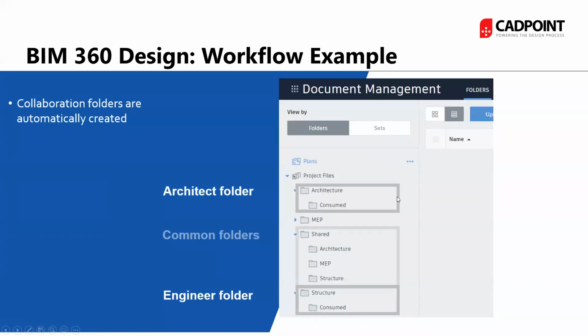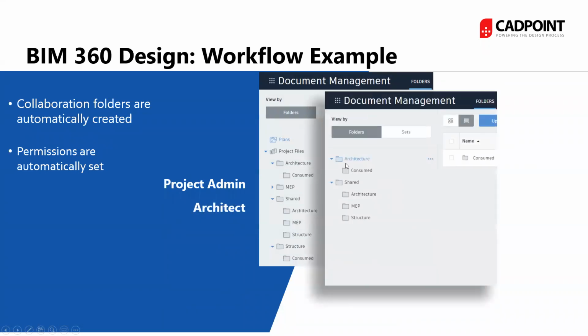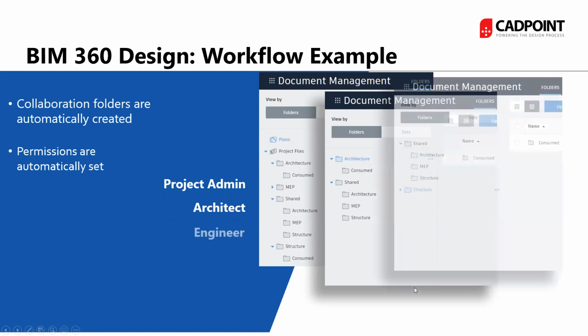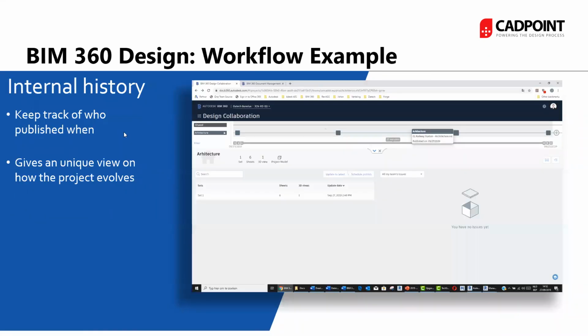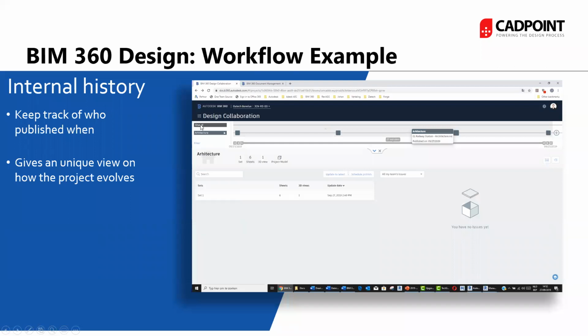The beauty is that the project admin will see all of the folders for obvious reasons, but in this case the architect will only see the architectural folder and the shared folder. These are automatically created, and that then goes through to the swim lanes, which is what they call these up the top here. So if I was the architect, I would see the architectural folder and anything that's shared. You can bring that down so you can see who shared them. That's what the swim lanes give us.